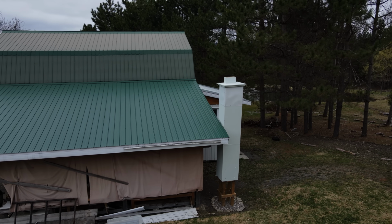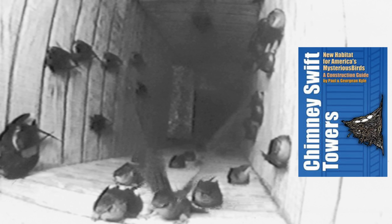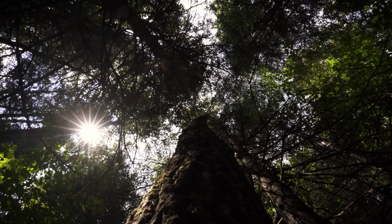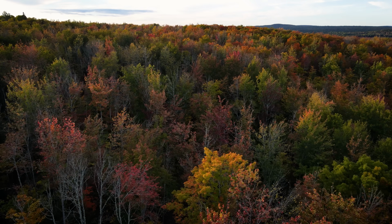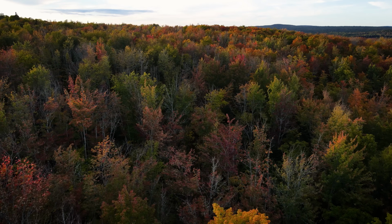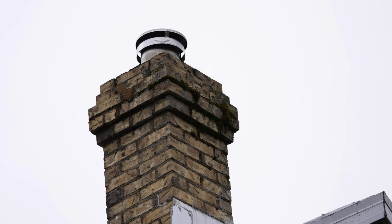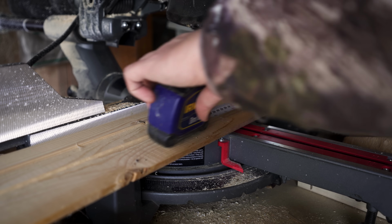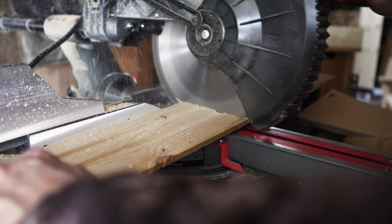but the next box I built was a much bigger undertaking. Over the winter, I read this book about building chimney swift towers. Historically, chimney swifts would nest in large, hollow trees in our area, but as those became more and more rare, they started to nest in man-made structures like chimneys, barns, and silos. It's gotten to the point where many swifts associate towns with potential nesting sites, so I figured I'd try building them a 12-foot tower beside our garage.